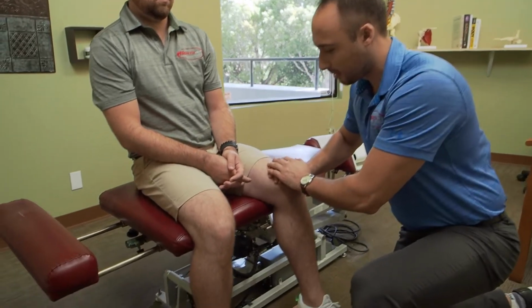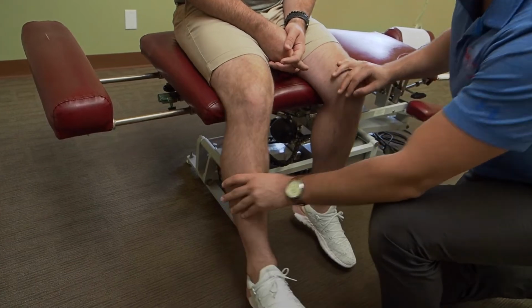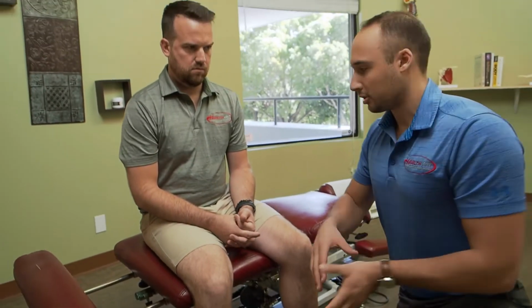The final part of our neuro exam here is going to be a strength test. We're going to go through a bunch of different muscles, but I'll have him try and lift his thigh up to the ceiling against my resistance. Same thing here, kicking his shin into me, kicking his shin into me. And we'll go through all the different levels. Each muscle refers to a different section of the low back, and so it can help guide us.